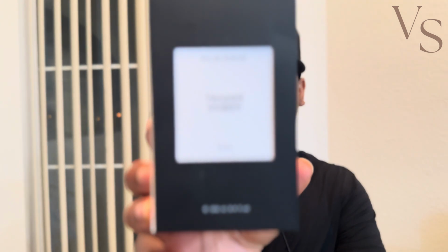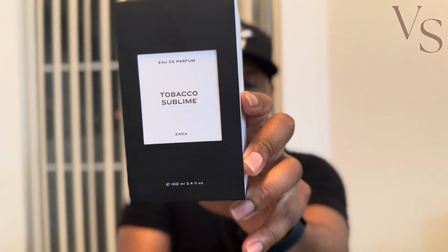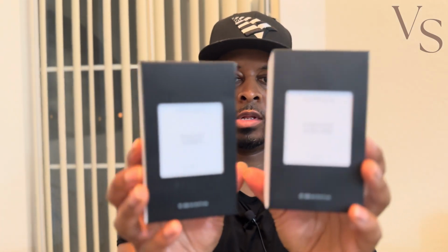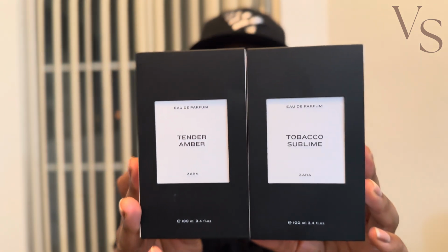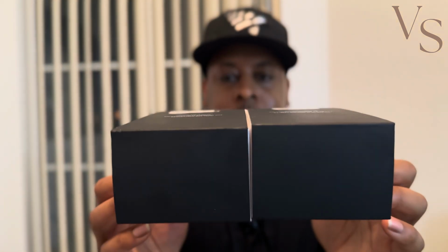Alright, so these two fragrances, again, like I said, are from the house of Zara. These are Tender Amber from Zara, as well as Tobacco Sublime. The packaging for these is really simplistic, really minimalistic. You do have the names of the fragrances on the fronts of the box, and nothing on the tops.